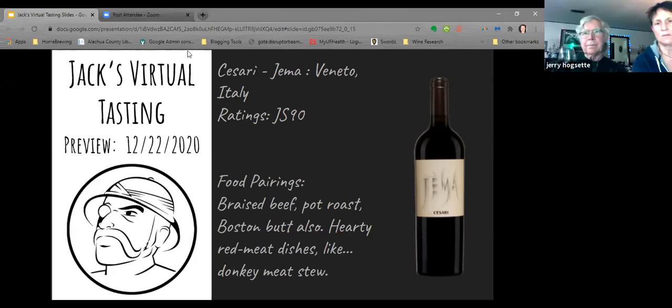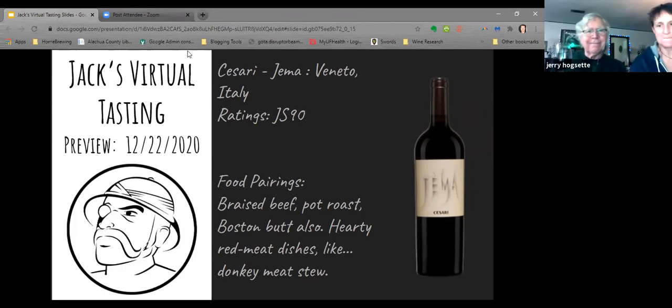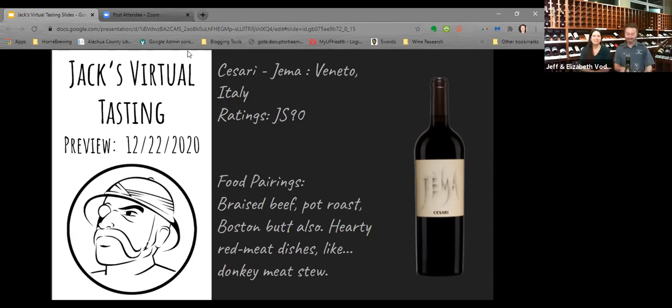So, donkey meat stew. Oh yeah. By the way, literally that is what was listed on there. The pairings: braised beef, pot roast, Boston butt, hearty red meat dishes like donkey meat stew. I think I'm going to have to go online to find that meat. I don't think we have donkey meat in town, but I have goat. Maybe I'll make goat stew. Armadillo, maybe. Yeah, armadillo for sure.